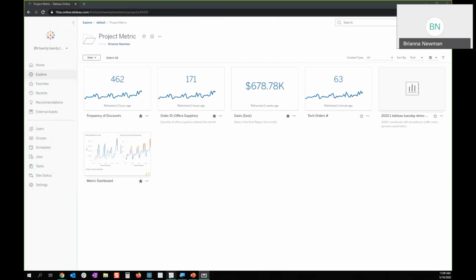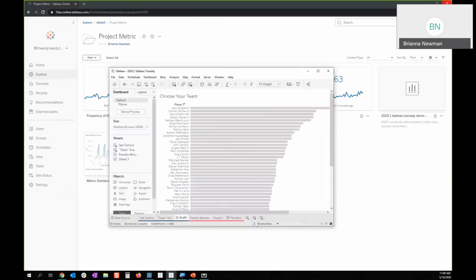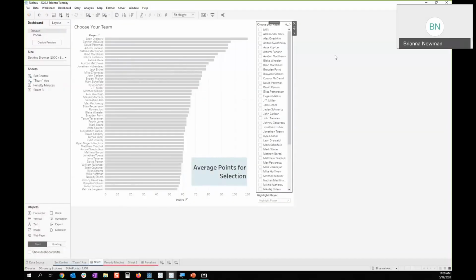Coming back, we'll do one more quick demo in 2020.2, and then we'll wrap up. I'll just close this guy. Okay, so as promised, I'm going to be demoing set control here. So I'll kind of start at the end product and then work backward and show you how I built it.